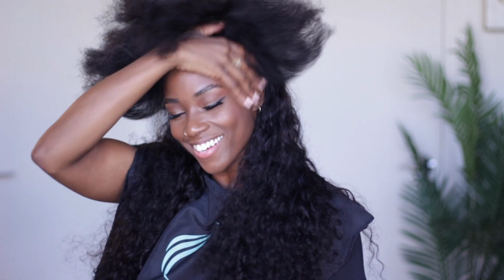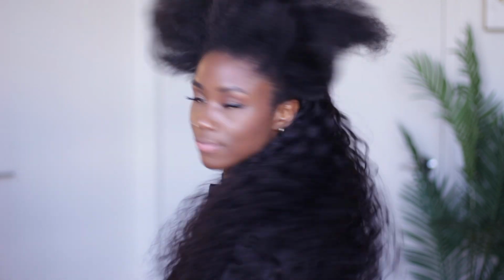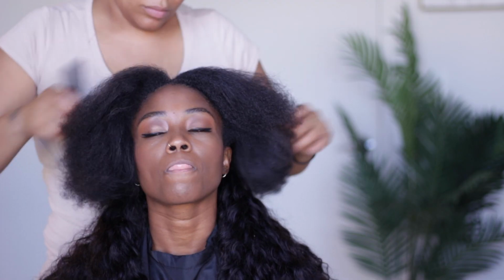And after that was done, I look like your neighborhood crazy lady around the way. But I just want to show you guys kind of what the hair looked like just after it was installed. This has just been completely air dried as well.